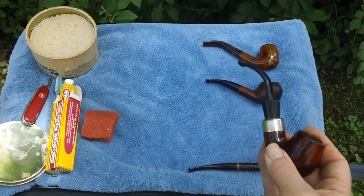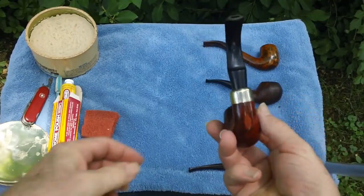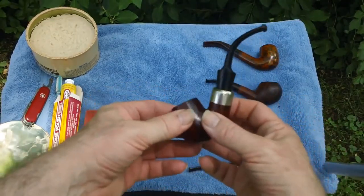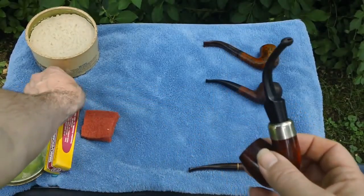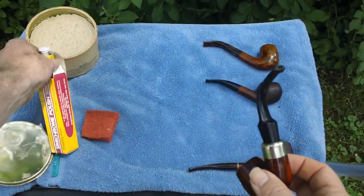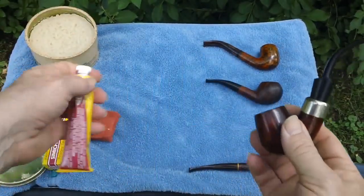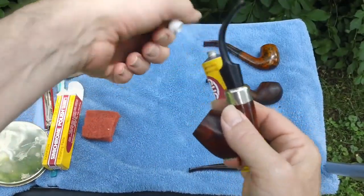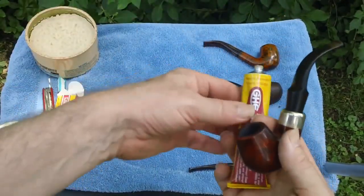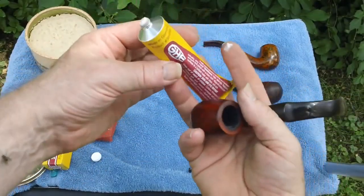Got my Barling here, which is in pretty good shape, but when I go out and I want it to look its best, I want to make sure that the silver's cleaned up. And for that I use the semi-chrome polish. There are other products on the market, it's quite often referred to as jeweler's paste.